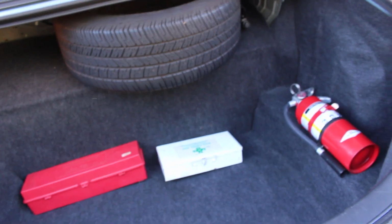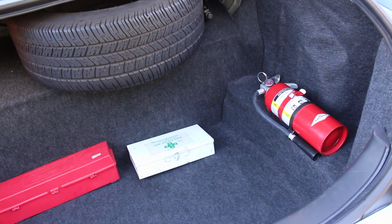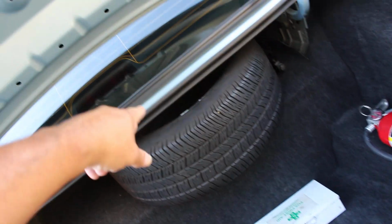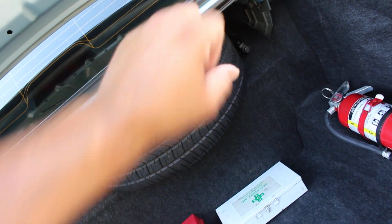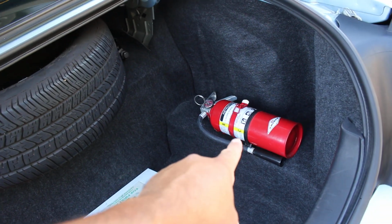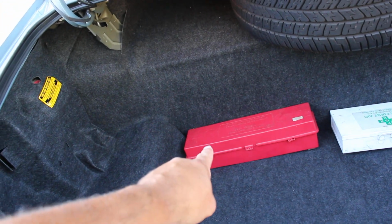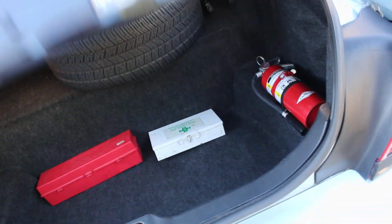Ladies and gentlemen, I present to you the famous trunk, the Crown Victoria trunk. Now this is something you don't see every day. I do have a full matching spare tire, hold down pan, floor jack in place. Vehicle came equipped with a fire extinguisher, first aid kit, and triangle reflectors. All right, what you see here is what you're gonna get. I'm not taking anything away. All right, let's continue.